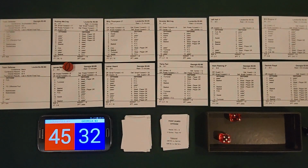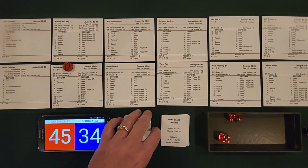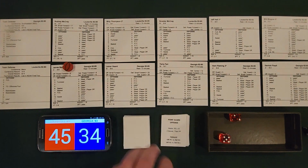Offense, Banks scores! Big hoop by Banks. 3 for his last 3. And it's now 45-34. At least looks respectable at the moment. Assisted by Derek Floyd.